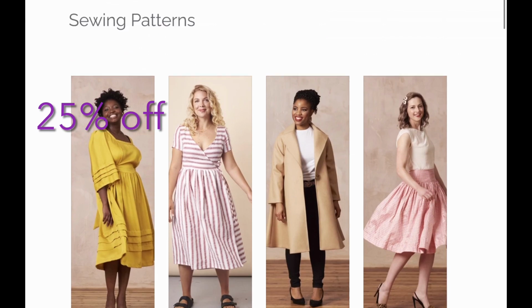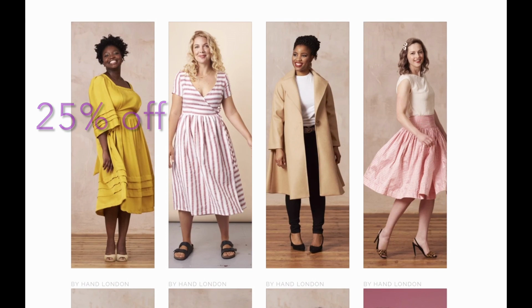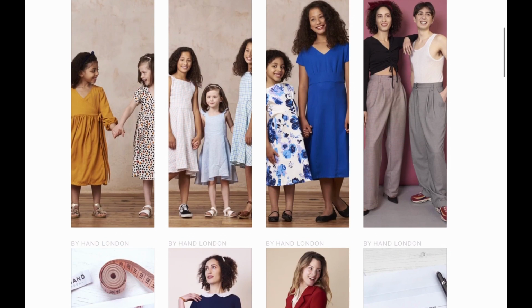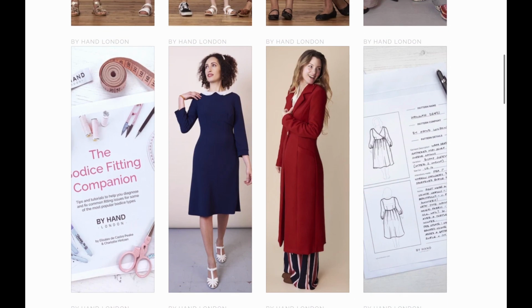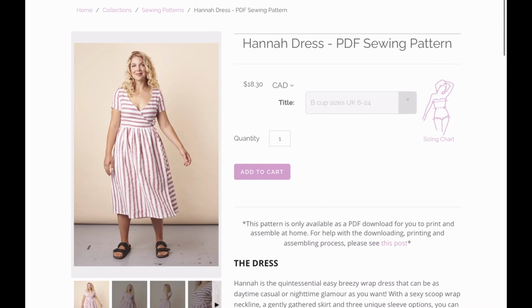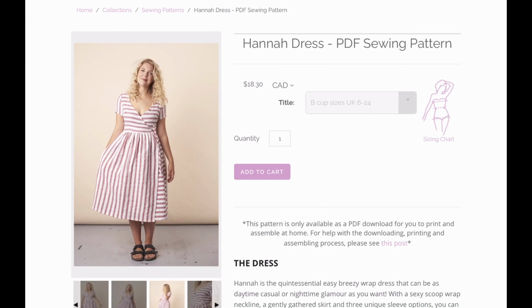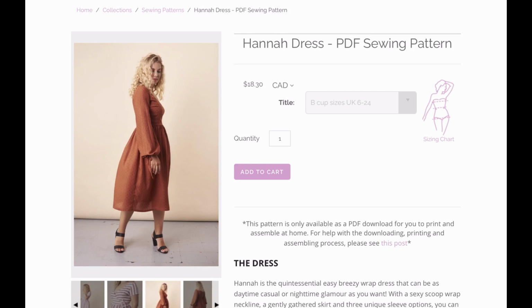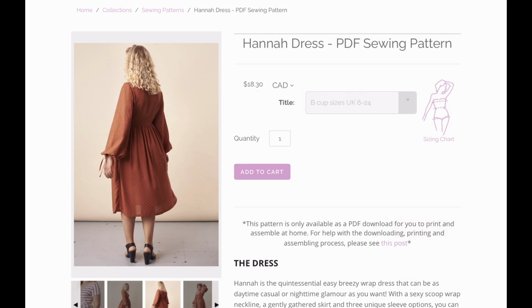By Hand London, so chic and modern and yet classic. She ticks all the boxes, doesn't she? And I know that her instructions are amazing. I have been eyeing the Hannah dress since it debuted this past summer, and I do think that it's absolutely beautiful. I just absolutely love those lines.